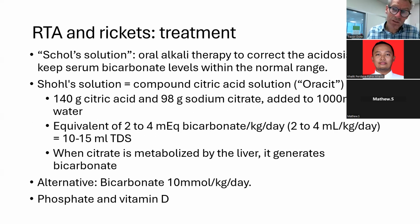The treatment can be quite effective, and by the time children present, it's often partly nutritional, partly making the diagnosis in a prompt way, but then correcting their acidosis. And you can do that in several ways. Theoretically, you'd need to give about 10 millimoles per kilogram per day of bicarbonate, very large amounts of bicarbonate, which is really hard to take.